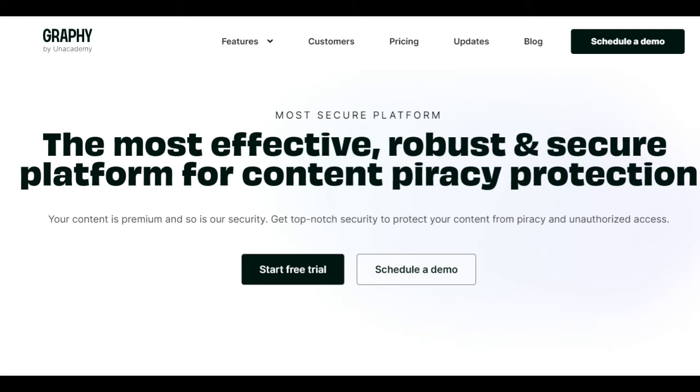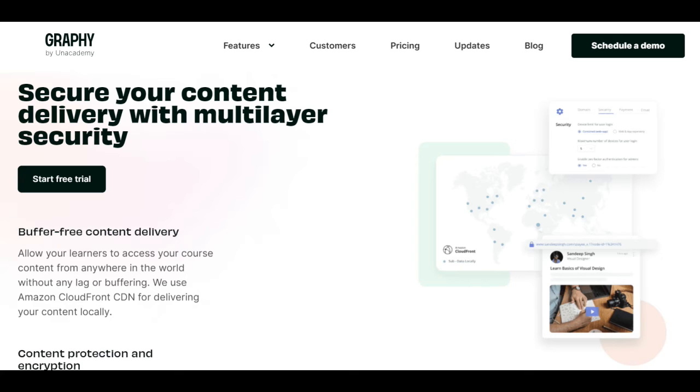6. Most secure platform. Your content is valuable, and Graphy's security is as well. Safeguard your content from piracy and unauthorized access with top-of-the-line protection. Graphy prevents users from sharing their passwords with non-member friends and only allows access from one device at a time.